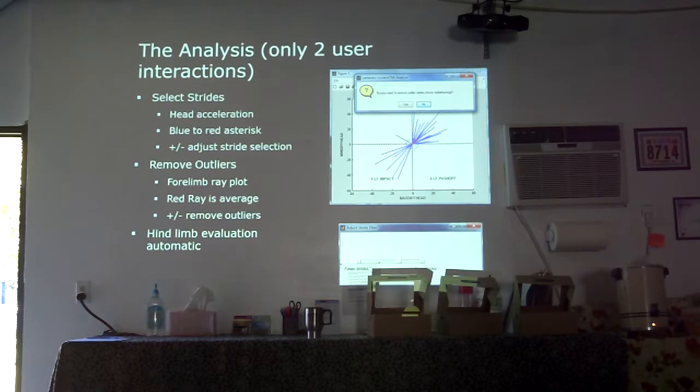Even though the fault detection technique that we use minimizes that, occasionally in a very bad horse, there'll still be highly variable head movement, and you may want to remove some of those. So here's an example of a horse that has, and then I'll explain what the forelimb ray plot is, a pretty significant right forelimb lameness, but then has these things over here, like the horse has also a left forelimb lameness. Well, that's probably not correct. So do you want to remove outliers? You simply say, yes, I do. I think these are outliers. I want to try to remove them. It doesn't make any sense.